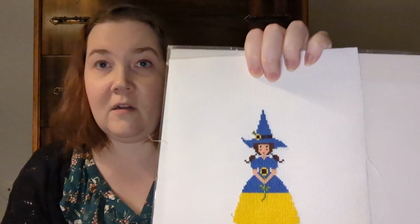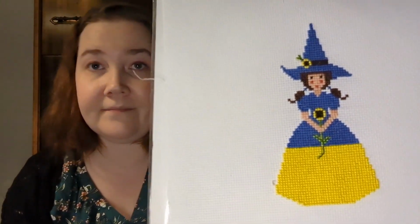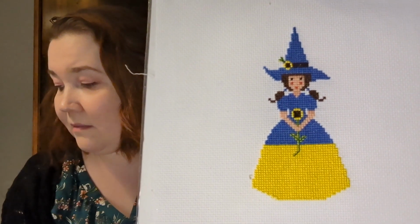The next one was done as part of Stitch for Ukraine. This is Little Witches Ukraine by the Laurel Witch. This is on an 18 count white Aida, started March 17th, finished March 19th.